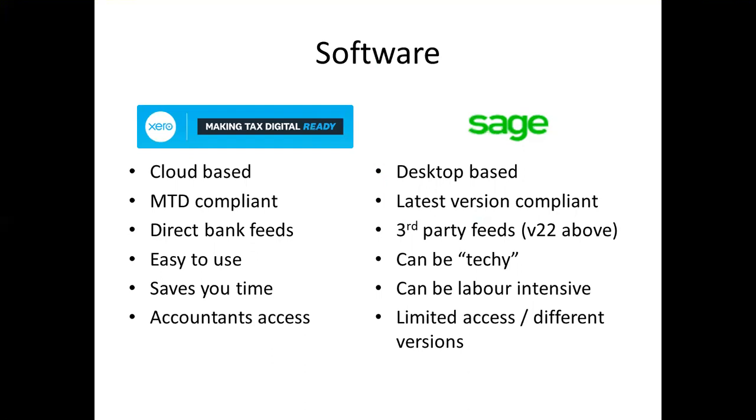Xero has direct bank feeds. So what that means is your bank interacts directly with Xero and pushes through all the transactions up to date, up to yesterday's date. So when you go in, you've got near real-time information. Now, at the moment, some banks aren't on the direct bank feeds, but with open banking, Xero have registered with the FCA, and so they will have access to all bank feeds going forward.